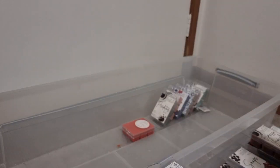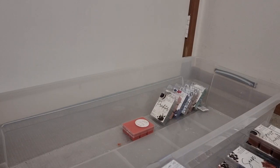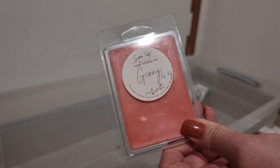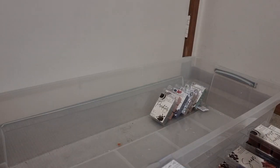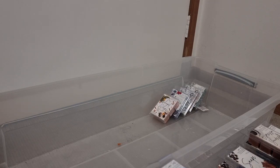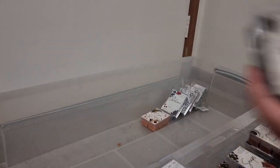I haven't started this one yet because I had the shot from the actual sampler that I was still working on. Ginny, so love that one. I've got a few clams of that, but I've got to reach for that one more. I bought more of it because I heard she was discontinuing it a while ago. I don't know now if she's discontinuing it, but I wanted to make sure I had plenty of it. I just don't reach for it very often. But I do love it.